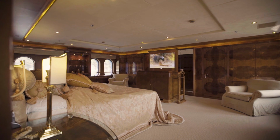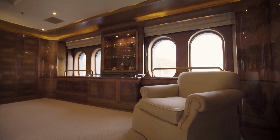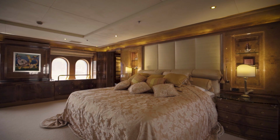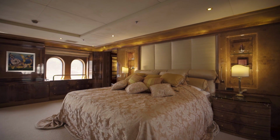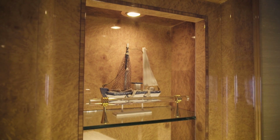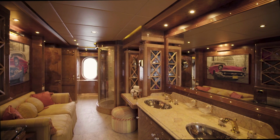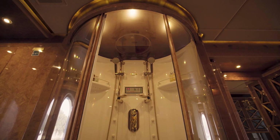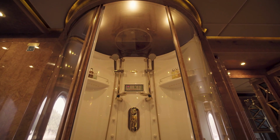For me, one of the biggest surprises on board Dr. No-No though was found just forward of the dining room. The master stateroom is just huge, a spacious, light, airy and exquisitely furnished area for the owner of the yacht to relax in, and such a wonderful setting to awaken to after days of cruising.